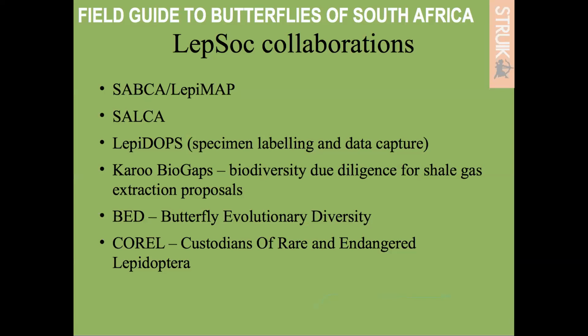Looking at other LepSoc collaborations, we've already spoken about SABCO and LepiMap. We've spoken about SALCA, Lepidopterists, which is our internal specimen labeling and data capture program, which is currently, at the moment, you can only get it as a very lengthy download from the society. But I know that the people are working on making it a web-based system, and maybe amalgamating it with LepiMap and my own butterfly app, which is also capable of generating data.